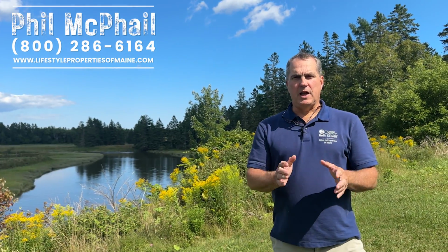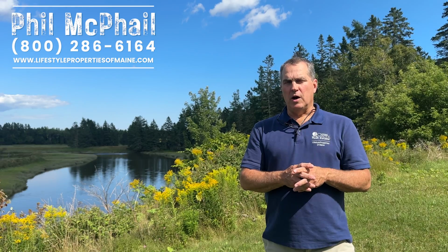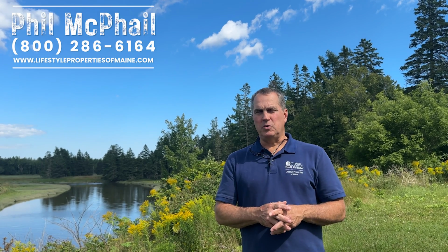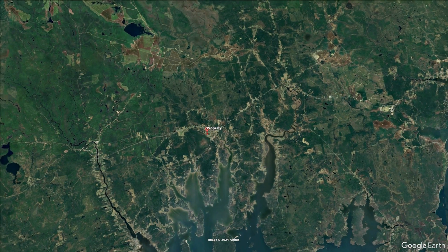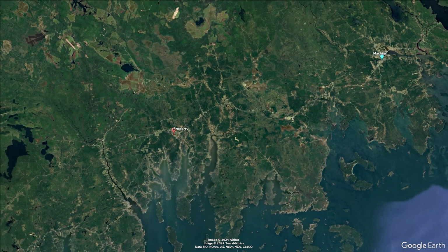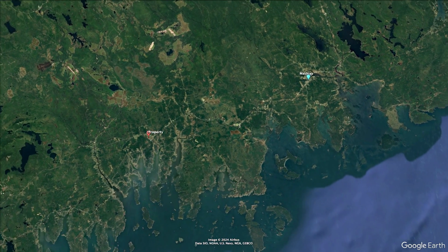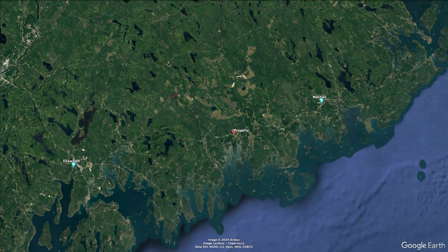Harrington is a beautiful little town here in Washington County, known for fishing and farming. And this is where they farm balsam fir trees for Wreaths Across America, for your Christmas wreaths. Harrington is located about 21 miles south of the county seat of Machias, where you'll find the University of Maine at Machias, hospitals, and all kinds of services.